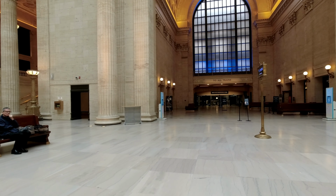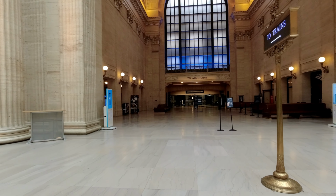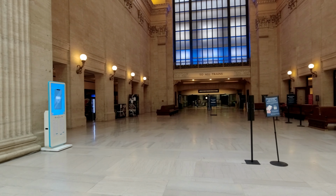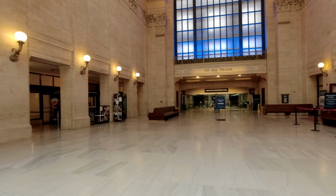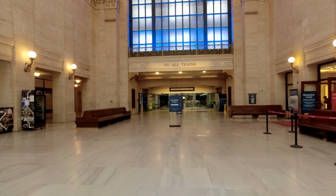Cavernous great room. As the sign says, all trains. Once we get down past that archway, there will be a sign that says north, south, and straight ahead. So then there are trains all over the place. Even numbered trains to one side, odd numbered to the other.